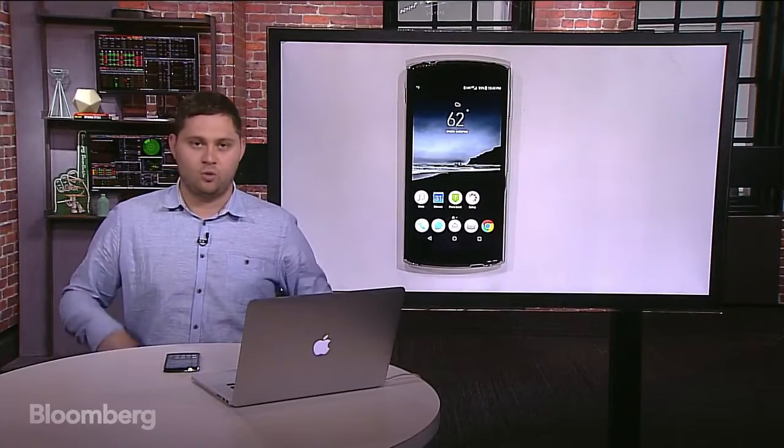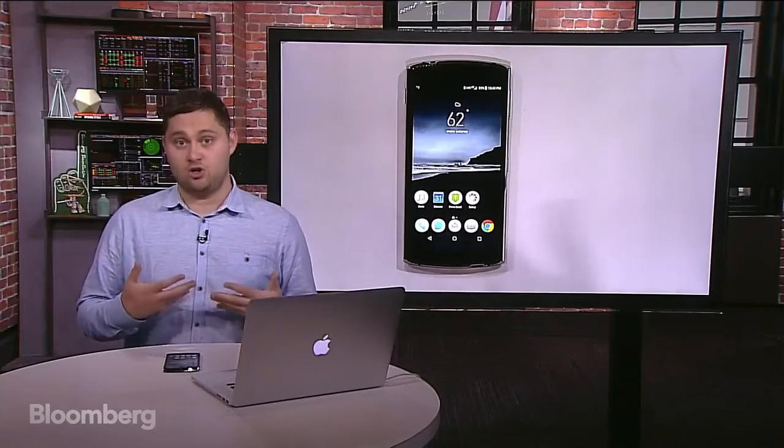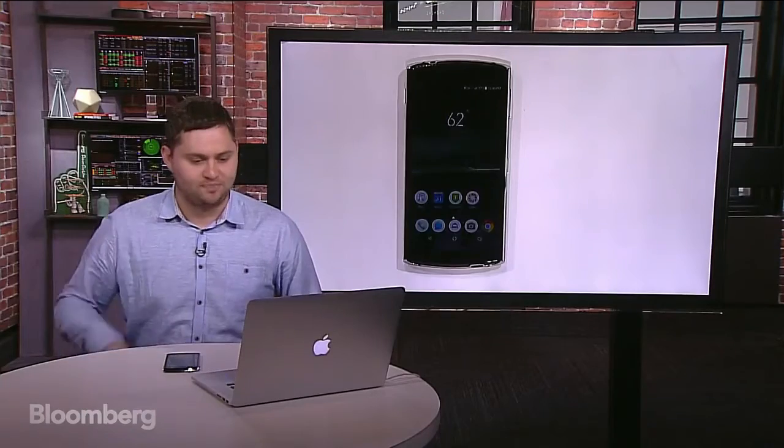So not only was the phone several months delayed, but it didn't ship with the operating system, the main entree of the phone, that it was supposed to. It ended up doing Sailfish.